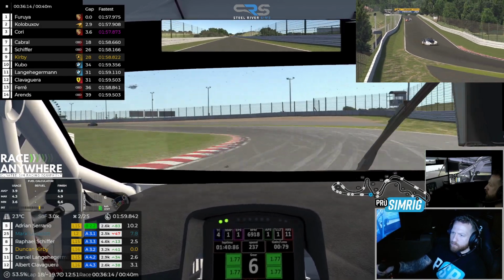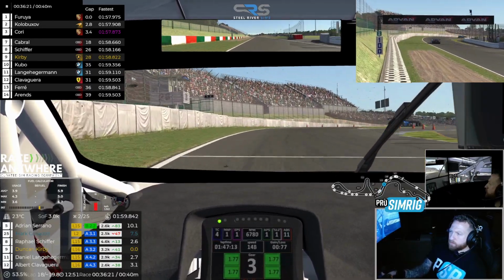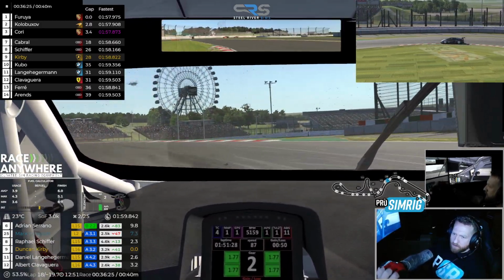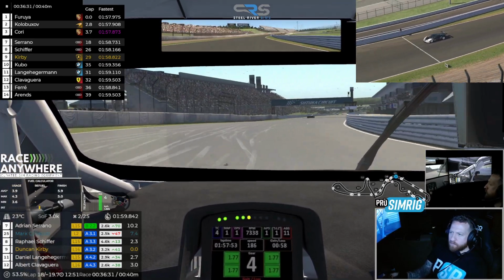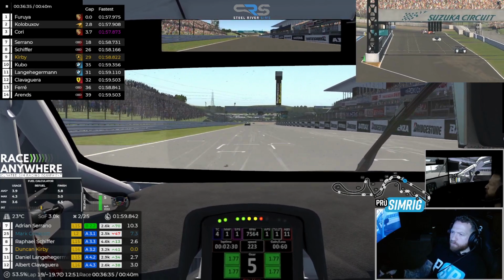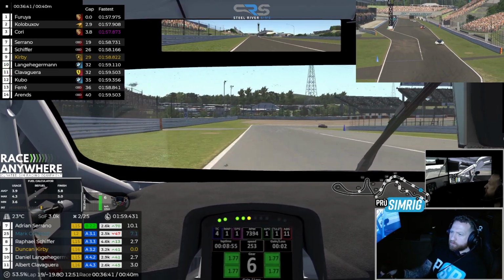The gap ahead is now 2.5 seconds. So we'll just try and keep this pressure on Raphael a little bit. Keep an eye on the relative. He's already made a mistake, so there's potential there for a freebie. Great result this though. 41 in the green, only 2 incidents.